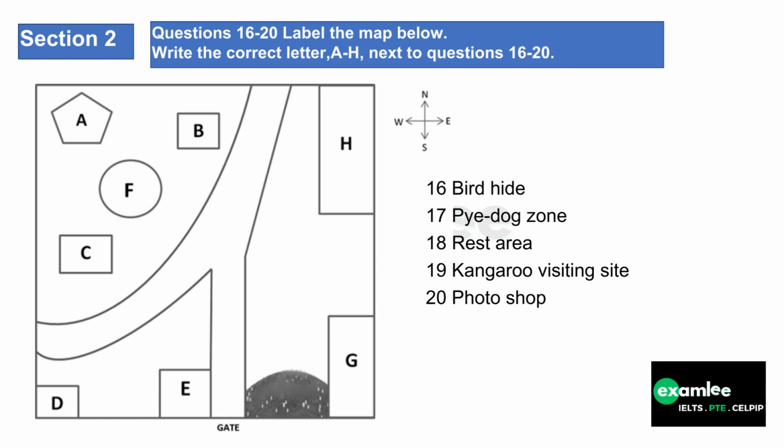Now, as I mentioned before, you can purchase your discounted tickets at the photo shop, and this is also where you will come to collect any photos you have had taken at the zoo during your visit. The photo shop is located at the southwest corner of the zoo.